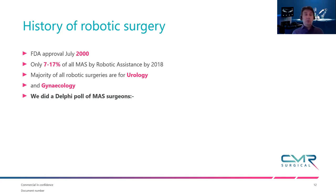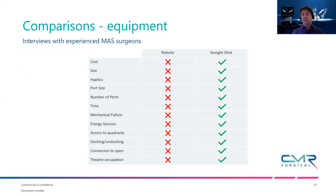So at CMR Surgical, we wanted to understand why people were not adopting robotic surgery. So we sent out a Delphi poll to minimal access surgeons, and these are the issues that we addressed. You can see that in a lot of areas, straight stick is still perceived as being better. When you compare cost, robotic surgery is still very expensive to set up, to have the service, to train the staff to do the service, and also the running costs of that.